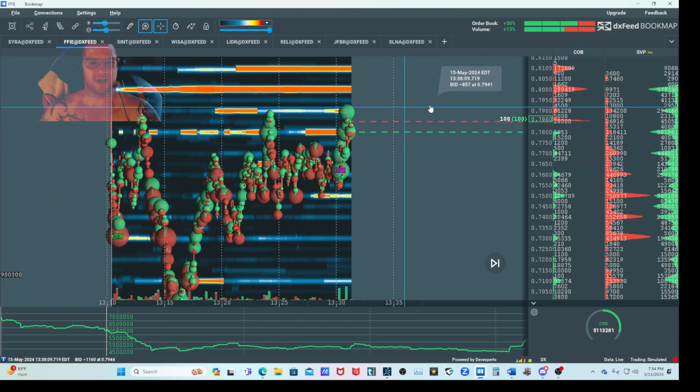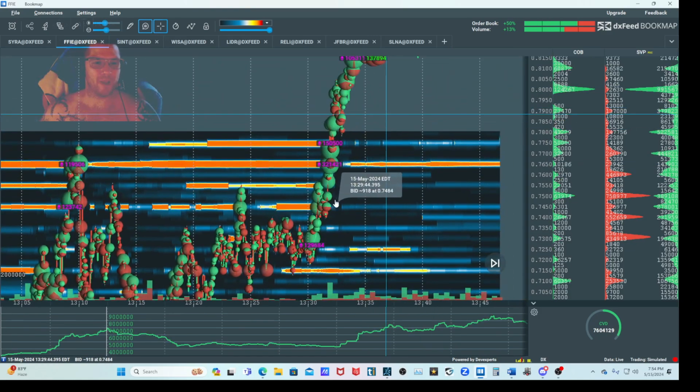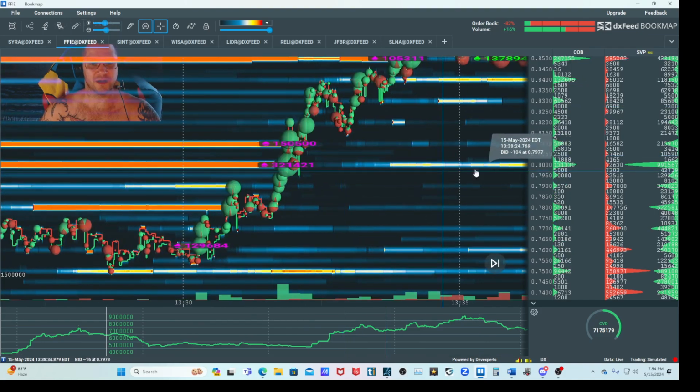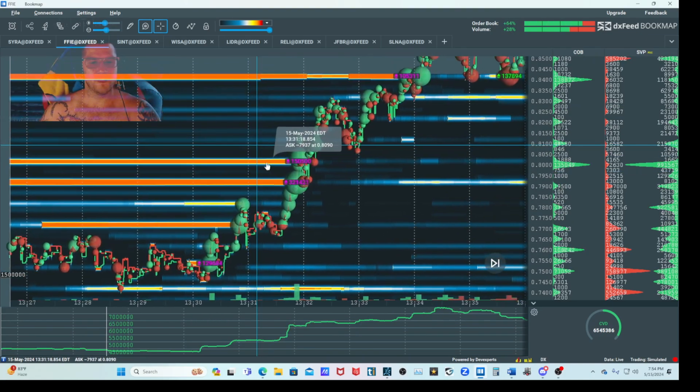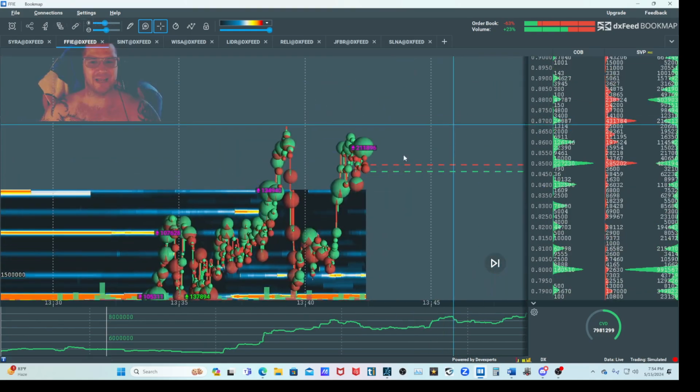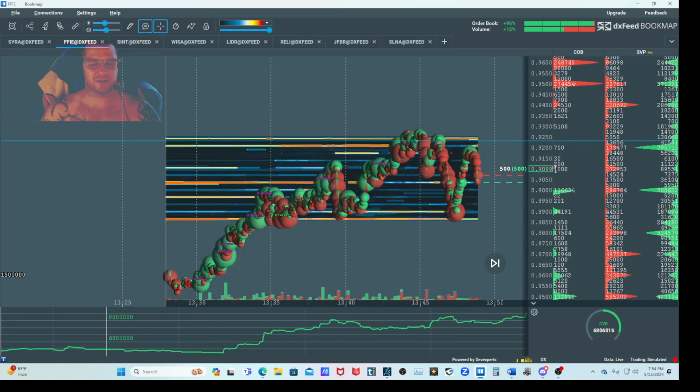And then this started to actually break out and start to go parabolic right here. This was great. This was like another area of a book flip right here, and started to squeeze. All right, this tested 92 cents. Sorry, 98 cents.